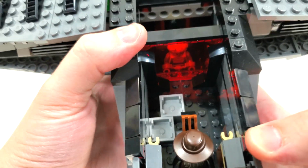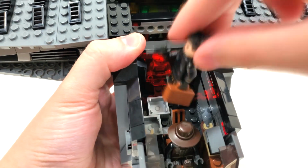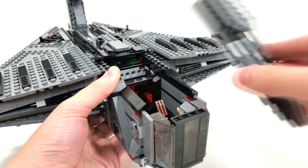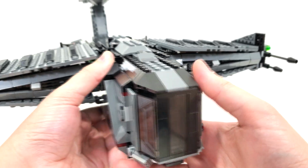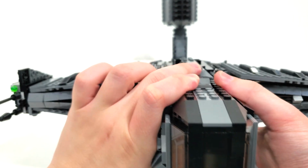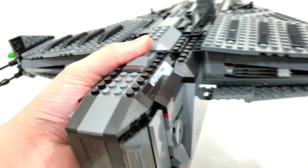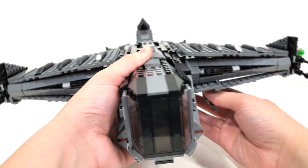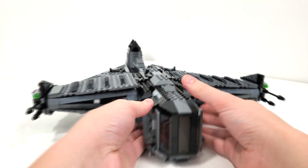Other than that, I do suppose that there is enough room in there to stand around some other minifigures. Like if you want to put Fennec in here, you can just stand her right there. And to close this thing back up, you can just slide this right back into place. Now you may notice with this back part lifted up that we don't have landing gear, because it's actually supposed to have the landing gear when you bring it down like this. So this is actually how this thing is supposed to look when in its landing position.